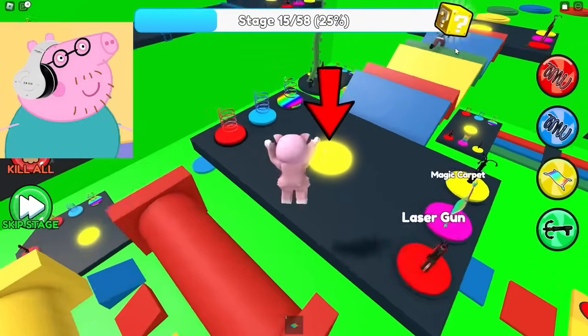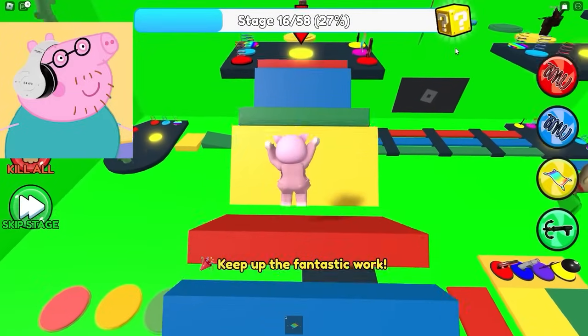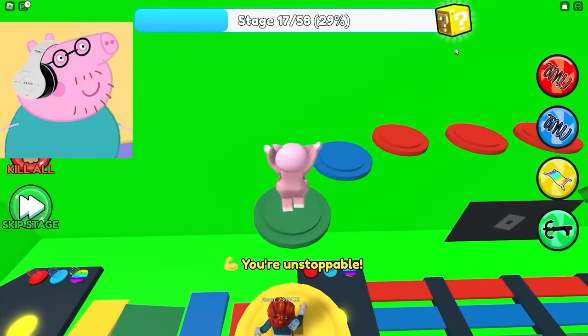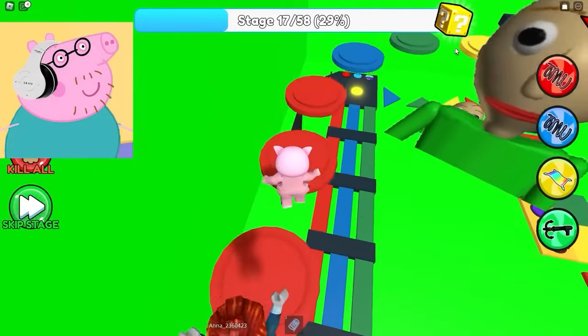Then we have already passed through some cylinders. Next, you need to go through the platforms. They are very cool, and I think that here has already started light trials. Now we can all pass.